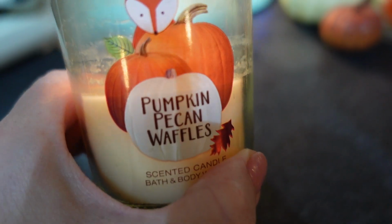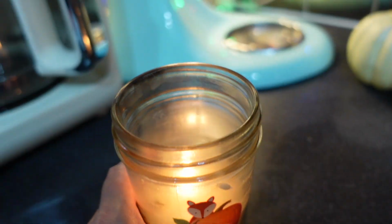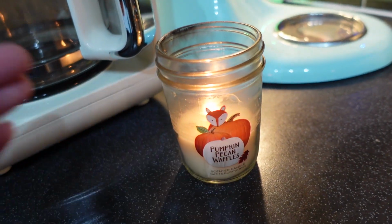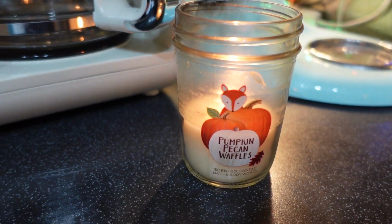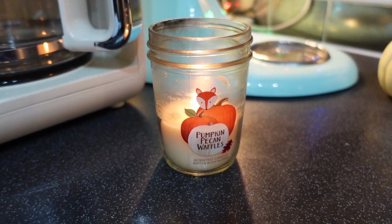I've just lit this pumpkin pecan waffles as the cookies won't be in the oven for a bit. I may not even bake them till tomorrow because you have to put the cookie dough in the fridge for a while. So we'll see how we go, but the kitchen will soon smell amazing anyway. Do you have a favourite autumn scent as well? If you do, let me know. Or like me, do you just love all of them?